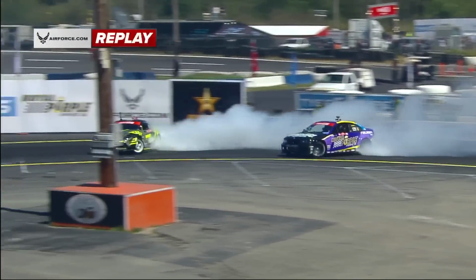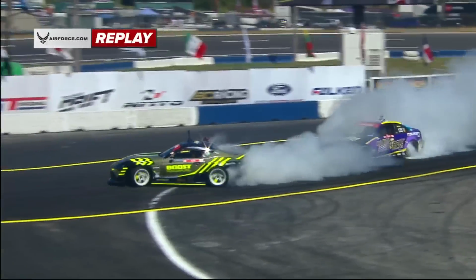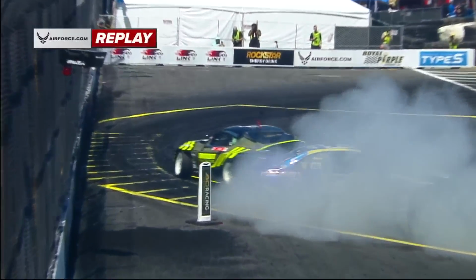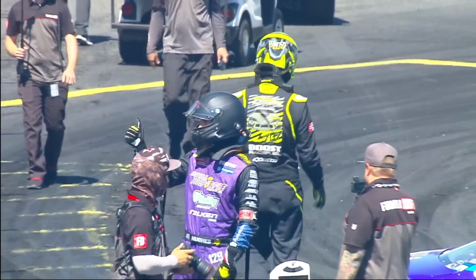Definitely the 2 fronts. Let's look at it from a different angle here. We'll be able to see exactly how many tires. Jeez. This is a big hit. Hop, skip, and a jump. Yeah, maybe 3. Maybe the right rear stayed down. But anyway, that was very big. They're shaking hands, fist bumping. Everything's fine.